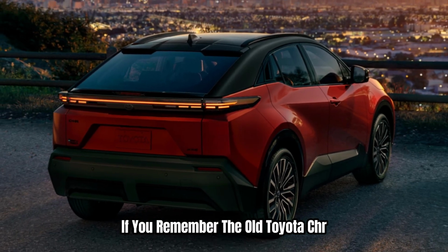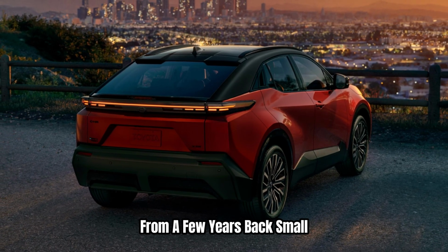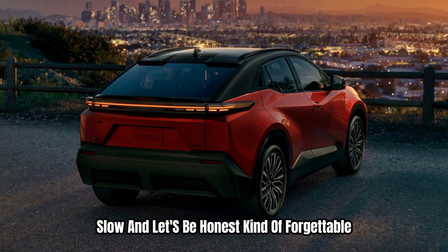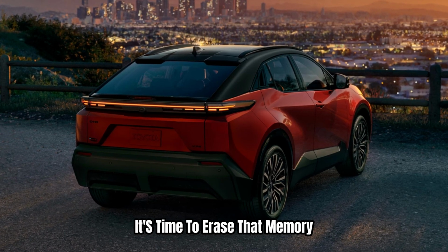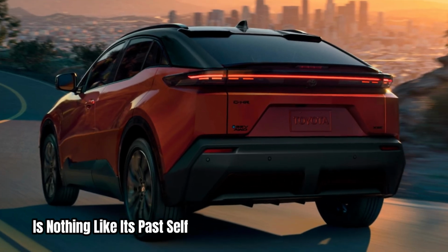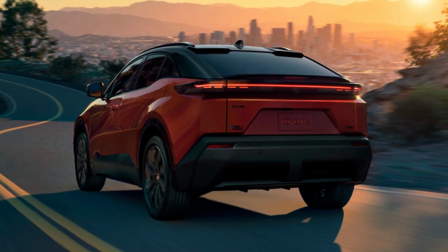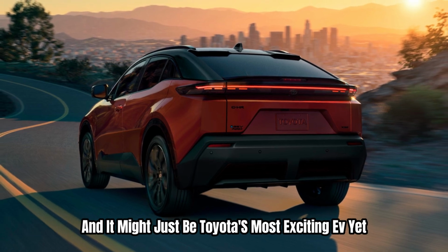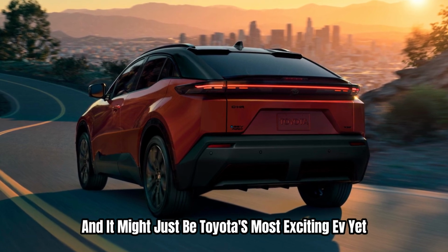If you remember the old Toyota CHR from a few years back, small, slow, and let's be honest, kind of forgettable, it's time to erase that memory because the 2026 Toyota CHR is nothing like its past self. It's back. It's electric. And it might just be Toyota's most exciting EV yet.